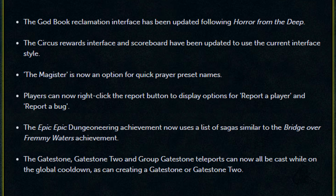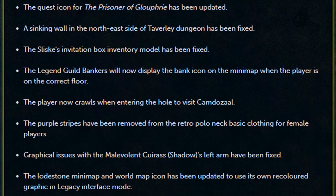The Epic Dungeoneering achievement now uses a list of sagas similar to the Bridge over Fremennik Waters achievement. And finally, the Gatestone, Gatestone 2, and Group Gatestone teleports can now all be cast while on the global cooldown, as can creating a Gatestone or Gatestone 2. So that is it for your patch notes as well as the main game update.